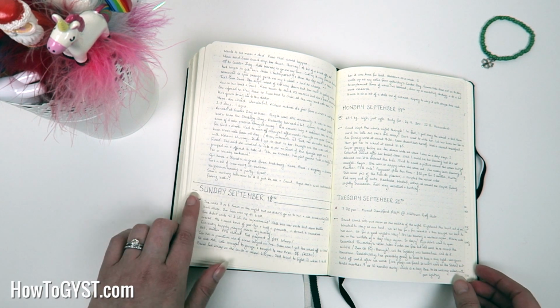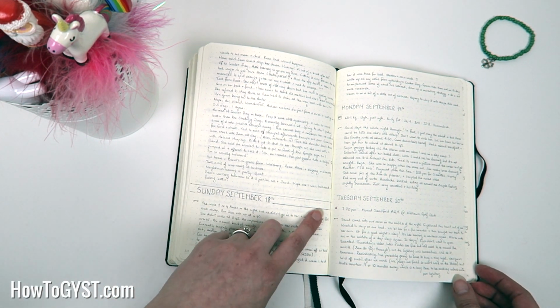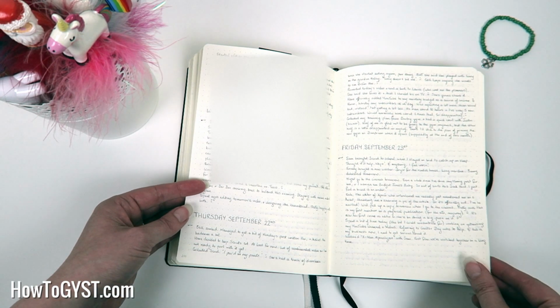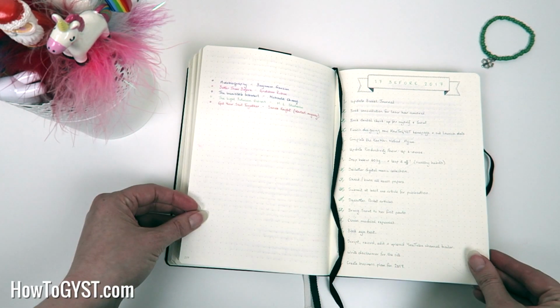Here again, I tried a different type of banner, like a full line across and then a broken line under the day and the date. Again, gave up on that pretty much immediately, but went back to writing in capitals. And that's pretty much it.